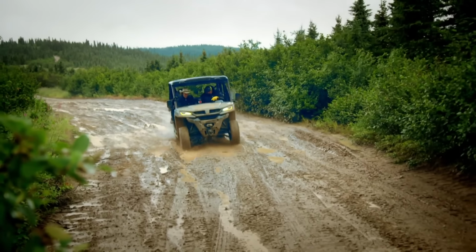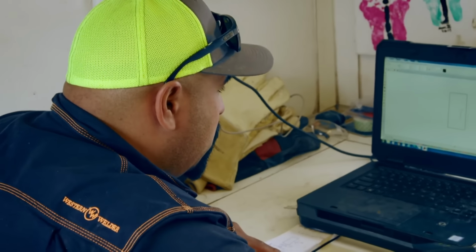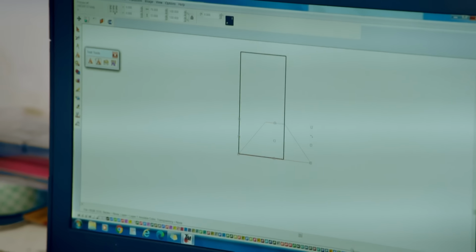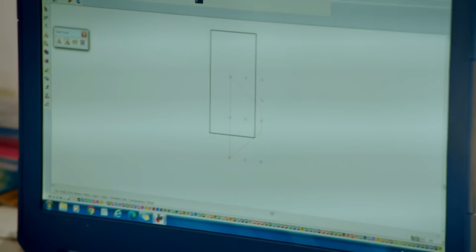We don't have a whole lot of time, so let's get down there and start getting all this cut out. In the cut trailer, Juan designs the new large-capacity hopper. Your hopper is just completely too small for what you're doing. So what we want to do is make it a little wider and a little longer. It's got to be exciting for you to be out here for the summer to help your dad, huh?